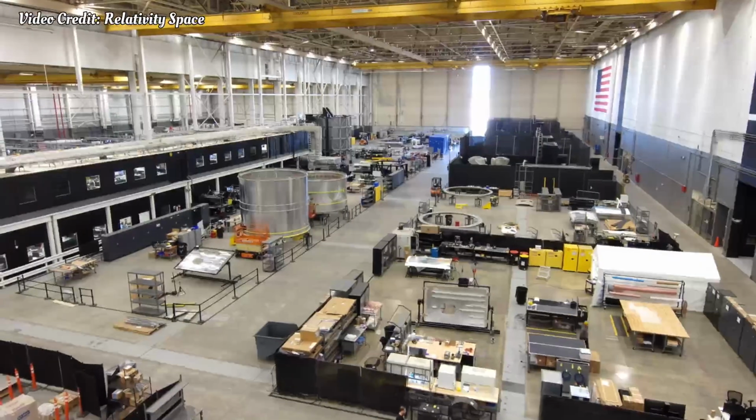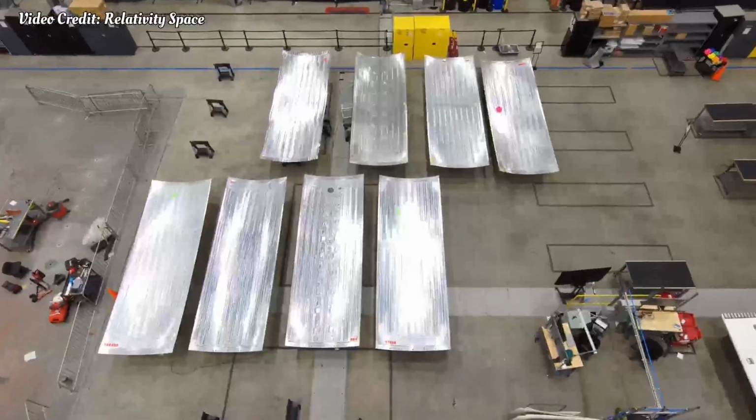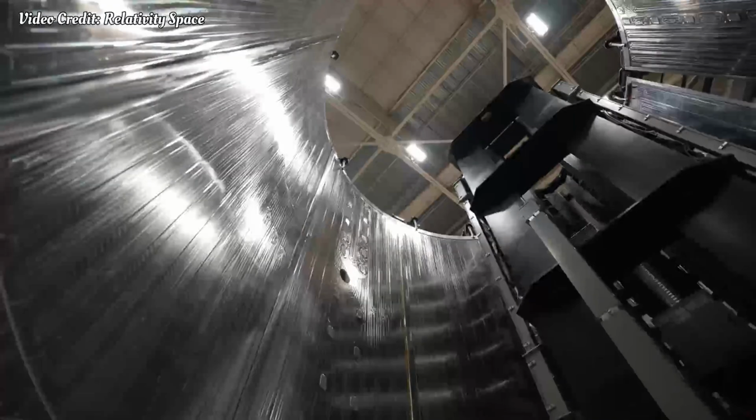Hello everyone. I am excited today to show you the progress that we've been making on the Terran R rocket and the overall Terran R program. We have been heads down. We've gone from initial designs through critical design reviews. We're building a lot of hardware. We're excited to share that with you today.